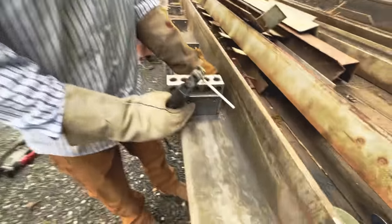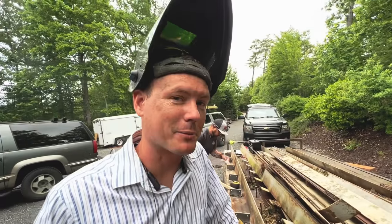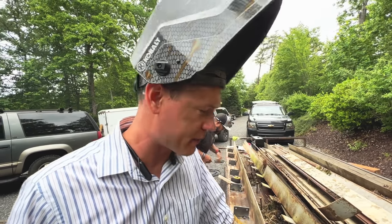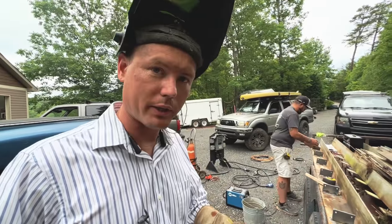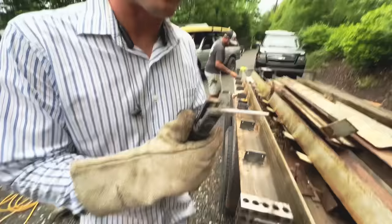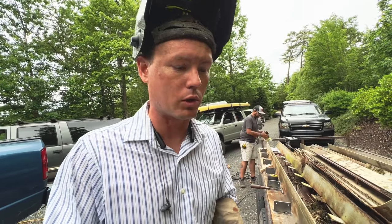I noticed you're using the old 7018 stick there. I am, and it's not because I'm really good at it. That's probably the last reason I would say. It's easier out here because I don't have to have my gas bottle and all that, like with MIG welding. Yeah, with MIG welding you've got the gas bottle, you've got the cart. It is easier, just pull the trigger, right? I think it's probably the number one most widely used type of welding in the world.